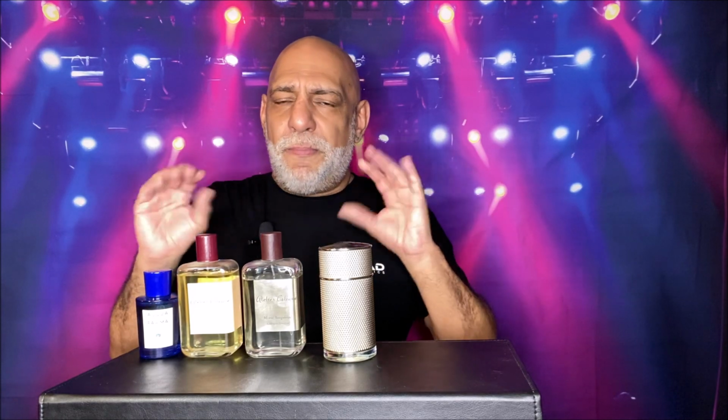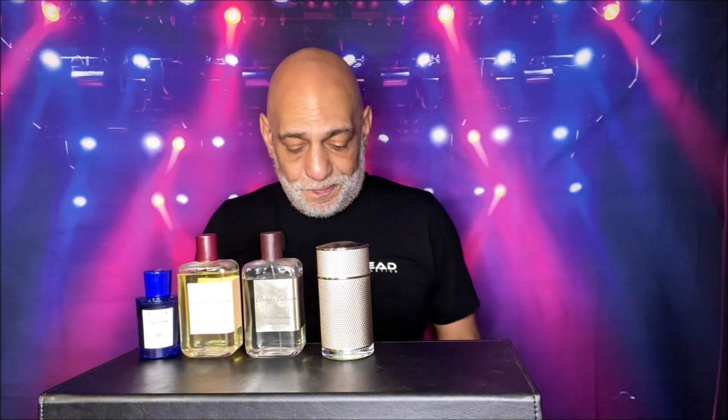Moving right along, we have from the House of Dunhill, this one is called Icon, and it's a really nice citrus with some spices, a little woodiness in the dry down. It's a well done fragrance. I really do like this one, and it's one of my favorites from the Dunhill collection.